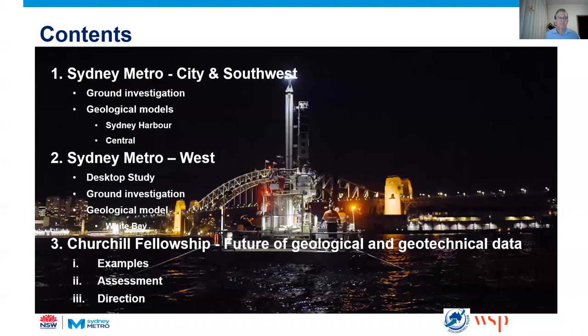And the Churchill Fellowship: last year I was awarded a Churchill Fellowship to go and assess different geological surveys internationally. That's been put on hold due to COVID-19. It's to research how other geological surveys compile all their data and then use it later for the benefit of society.